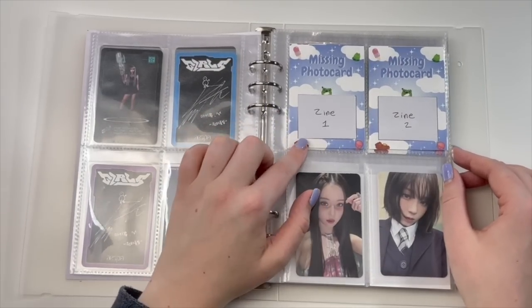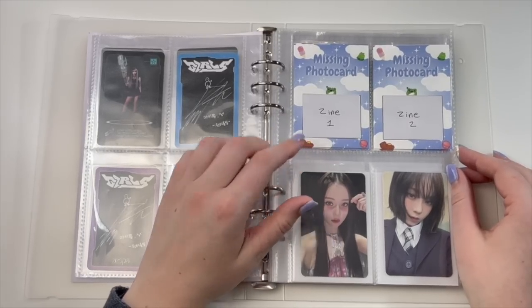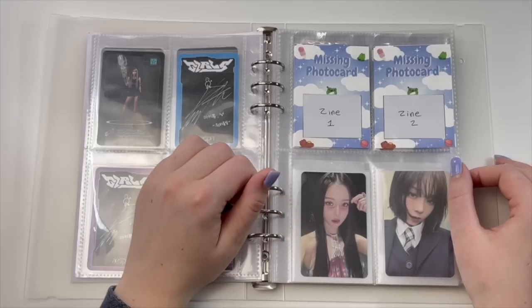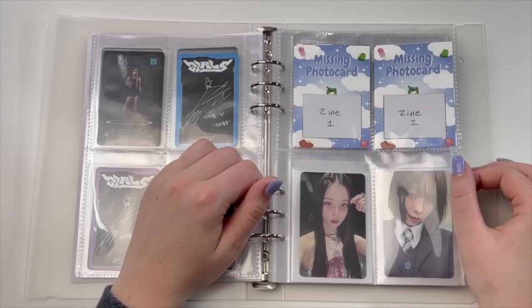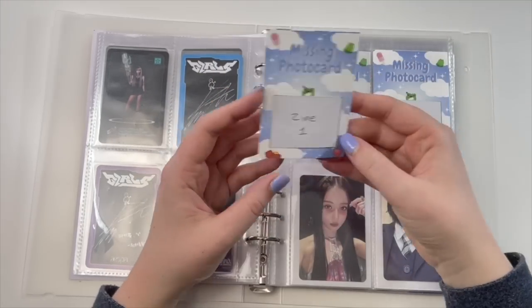These are photocard inserts that I actually made myself. I've made 3 different designs. You only see like this one design here. I really, really like them. I've been working on them for a little bit. I wanted to kind of change everything up, and then I will just show you real quick.